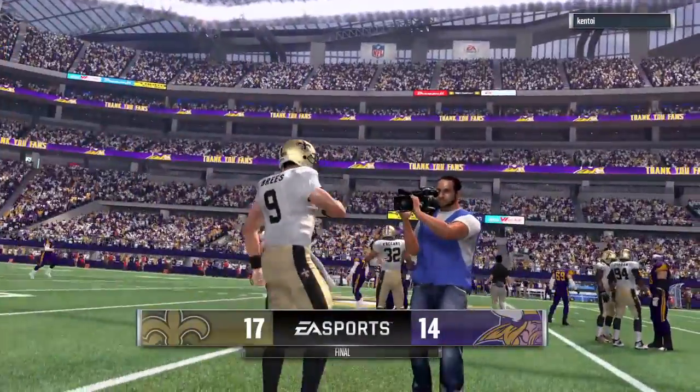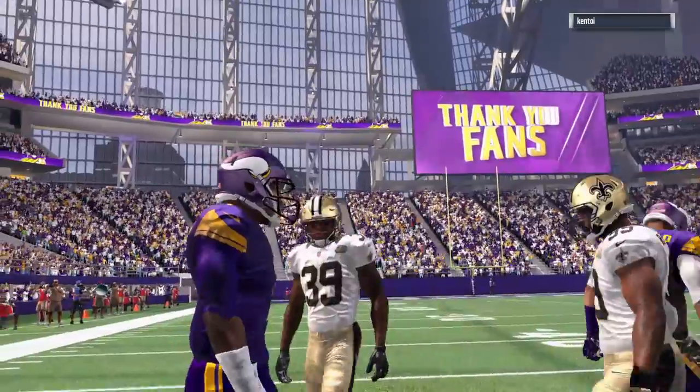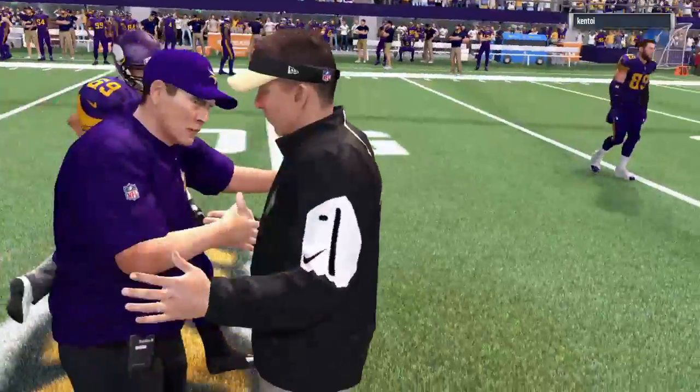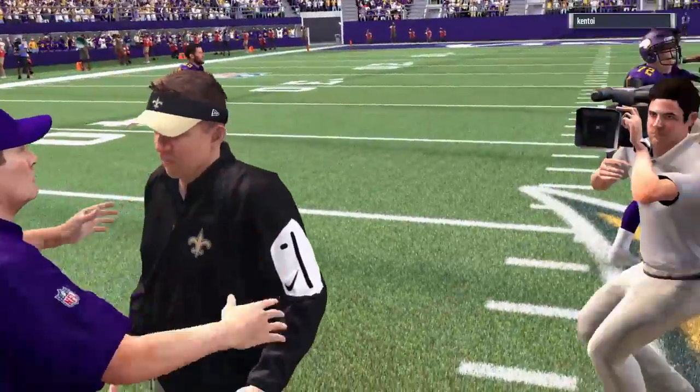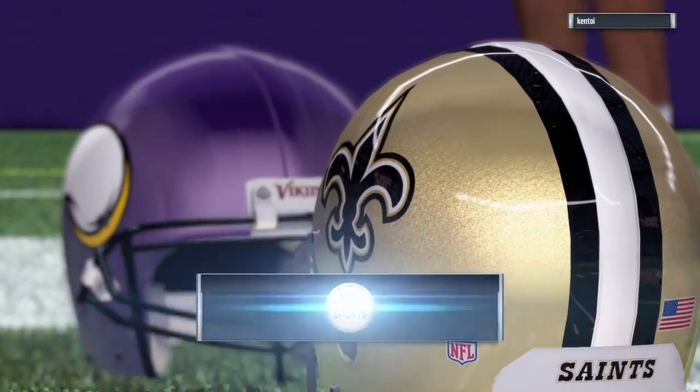Well, going into the final play of this game, they knew that they needed some type of a miracle there at the very end, but they couldn't get it done. However, we were treated to really a spectacular affair. Even though they didn't finish it off, you're exactly right.